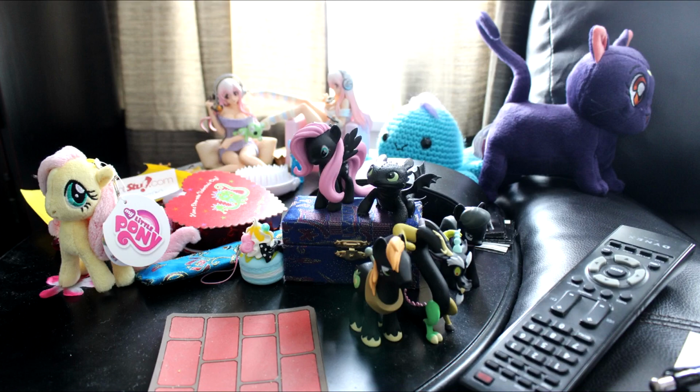This is another angle though of the couch that we do a lot of our actual monthly hauls on. As you can see, I sit on the other side, and that's my end table there with some more figures and things.